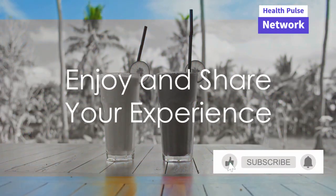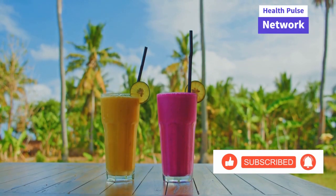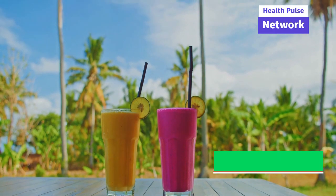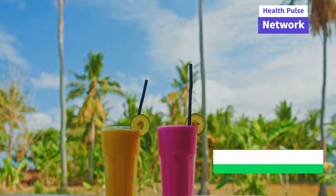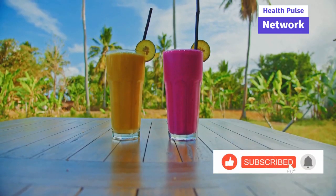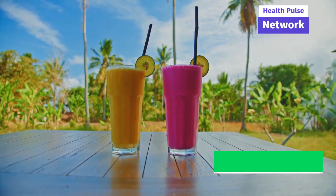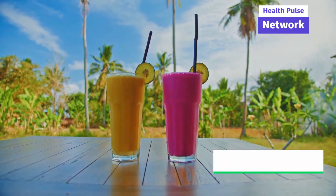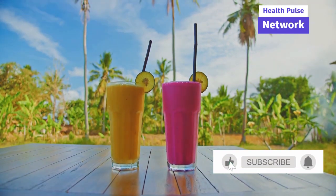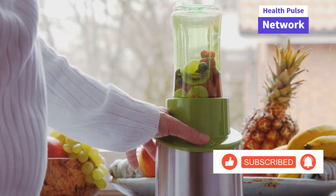Now comes the best part, tasting your tropical creation. Imagine this. You've just blended a symphony of tropical fruits, each contributing their own unique color, texture, and flavor to the mix. Now all that's left to do is to dive in. Go ahead, take that first sip. Let the vibrant flavors dance on your palate, awakening your taste buds with the freshness of the tropics. It's a burst of tangy, sweet, and slightly creamy goodness all in one go.